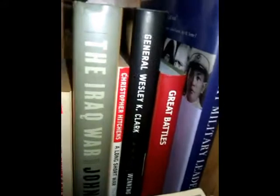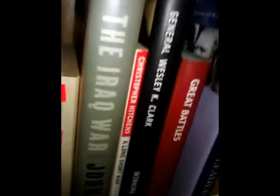More stuff on boats. 25 Centuries of Sea Warfare, and then Fighting Ships. And stuff behind here. Great Military Leaders, Great Battles. There's a book by General Wesley Clark. Hitchens, A Long Short War. It's a small little book. Iraq Wars in here. Pentagon Papers.